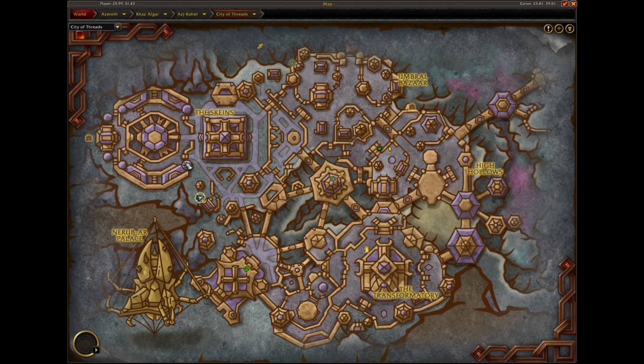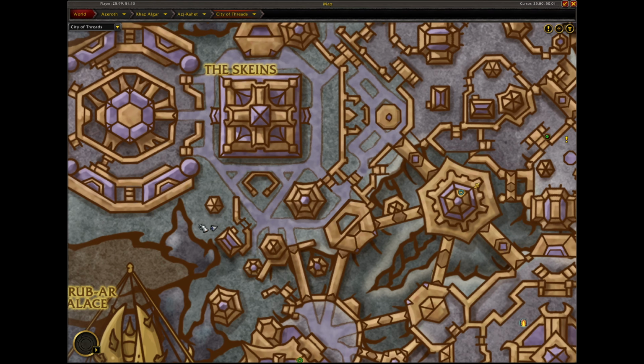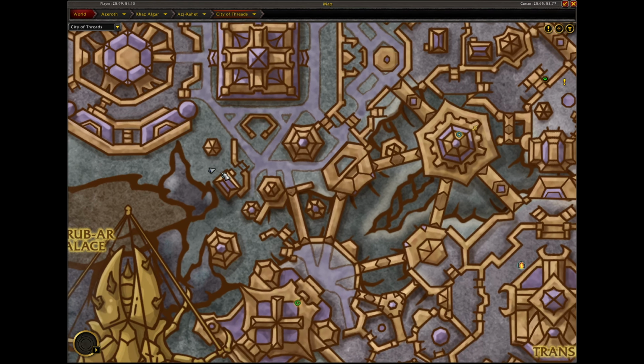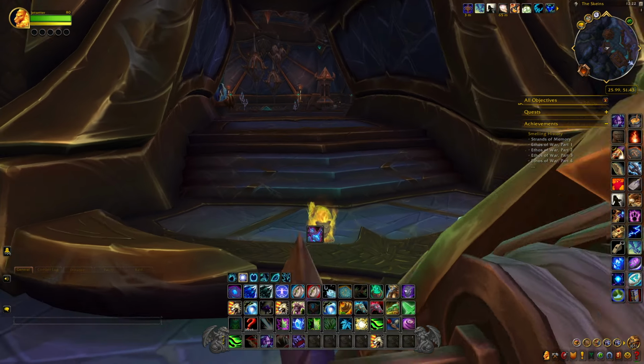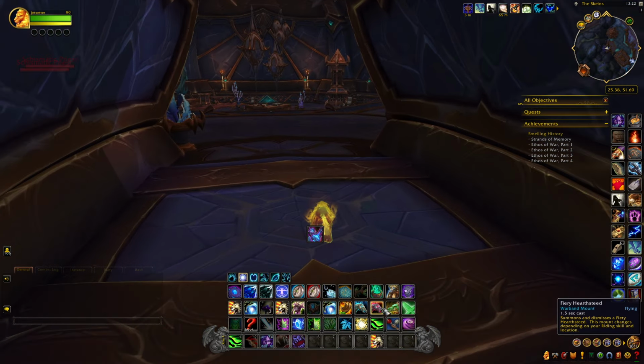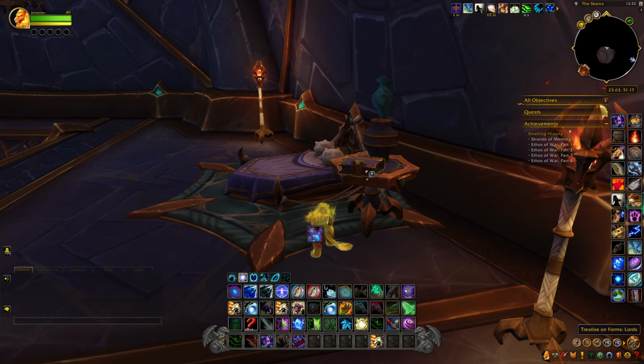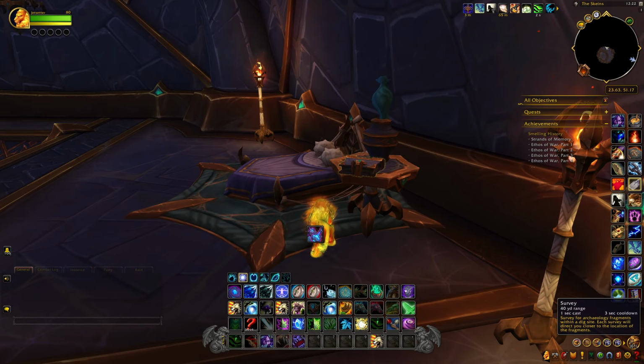This next book we're going to get is located right up in here, and you're going to have to fly up. This is all hostile territory, so just be careful. You want to fly right up in here, and there's a building, and when you come in this building, the book will be on the right hand side here on the table. It's called the Ethos of War Lords. So we're going to read this and head to the next.